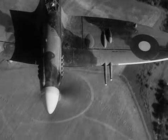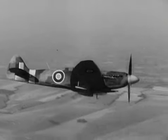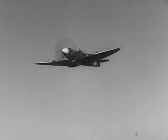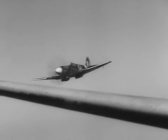Watch the 21 in action, and the first thing you'll notice is the new wing shape. The long nose and the large tail unit are both identical with the 14. Finally, you'll see the 4 cannon, the normal armament of the newer Spitfire type, Mark 21.